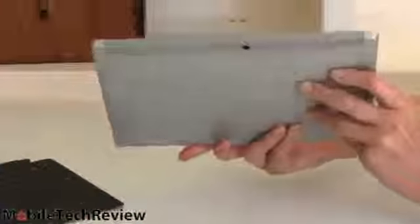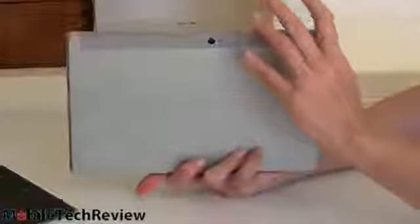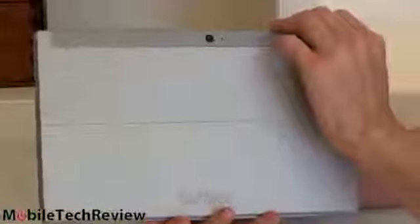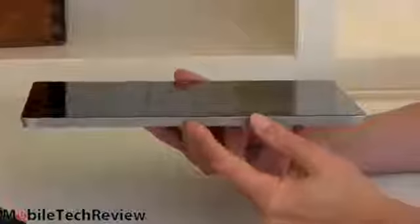Most noticeable change is actually the color scheme. Still vapor magnesium. This is a magnesium alloy casing, but now it's in a kind of, well, magnesium silver color. They didn't really want to change the Pro 2 color that much. I don't know why they decided to do this one, but no complaints. It's nice enough looking. Still fairly thin, 0.35 inches.